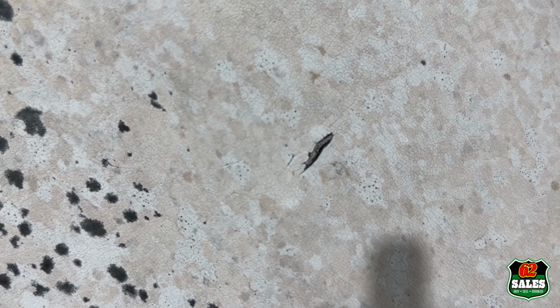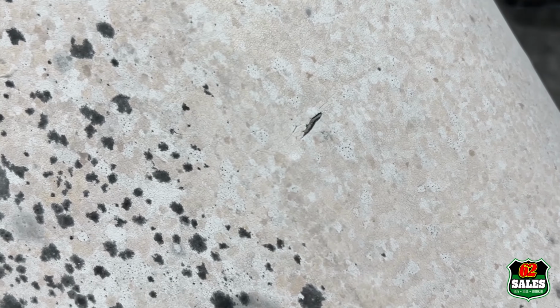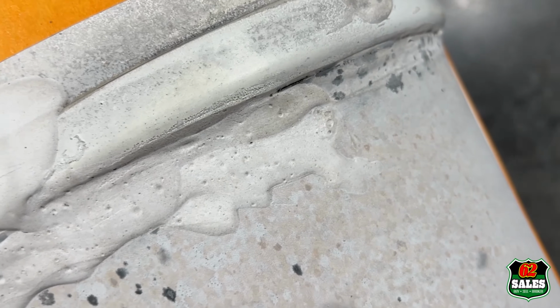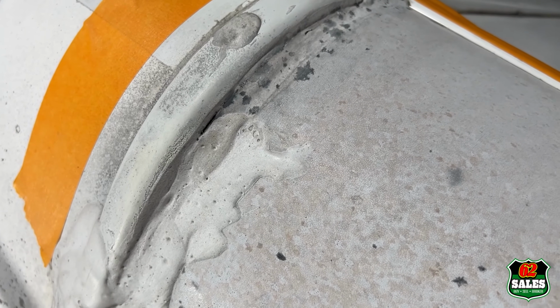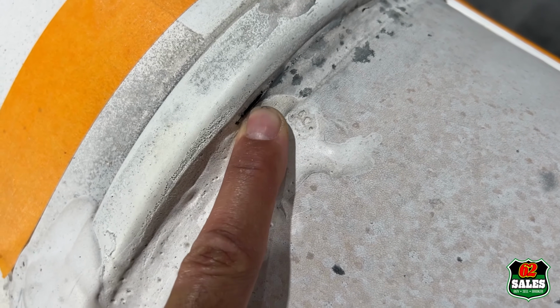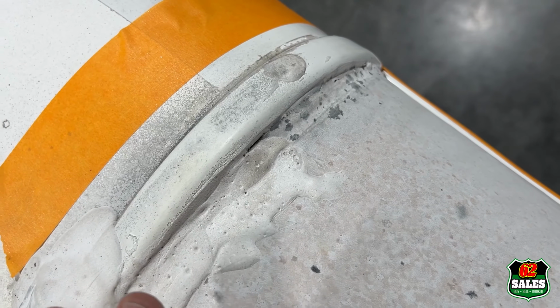Here's an example of one of the cuts. As you can see, you have to get pretty close to these cuts, and this one has penetrated all the way through the rubber. Also back here, where the rear corner trim meets the coach, I don't know if you can see that as well, there's a gap where water intrusion could easily occur. We're going to seal all this up again today with Marlin Roof Coatings.